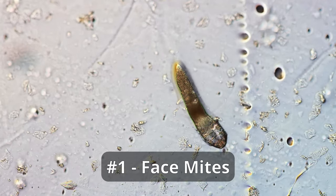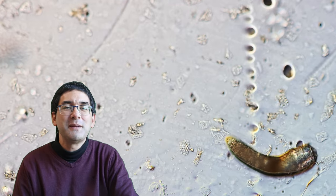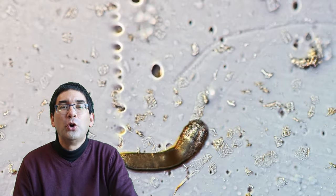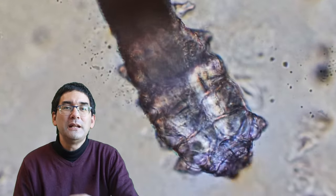And number 1, Demodex face mites. Now the Demodex face mites, that's of course the most popular specimen because from a certain age onwards pretty much everyone will have them. They are able to live in the hair follicles of our skin. They feed on oil that our skin produces.